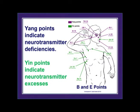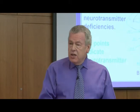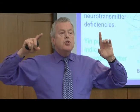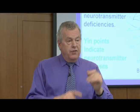We have in the corner and the lateral part of the orbit of the eye here, just rolling the fingers inside the orbit there, is gallbladder 1, which is associated with acetylcholine. And acetylcholine runs the parasympathetic nervous system, and it runs all the neuromuscular junctions. You remember in the previous chapter we talked about the effect of solanine foods here.